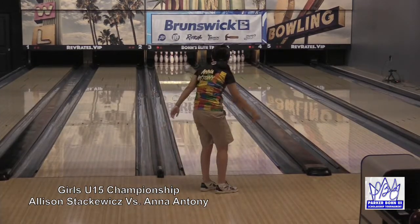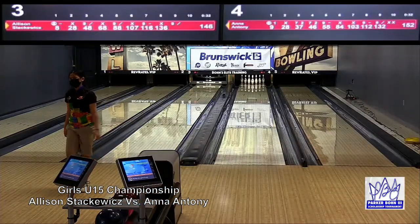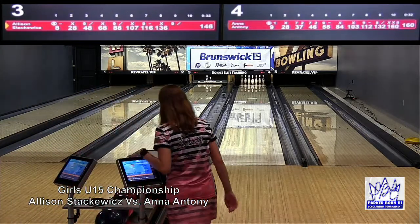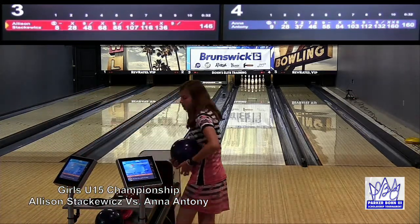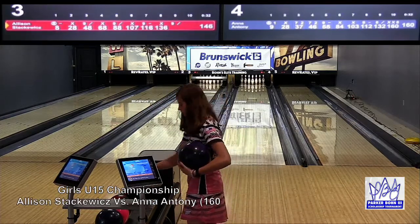Looking to finish off game 1. Going to shoot 160 on the dot. Well, 162 her first game last match. Allison at a pace of 176. So Allison currently up 16 going into the 10th frame.